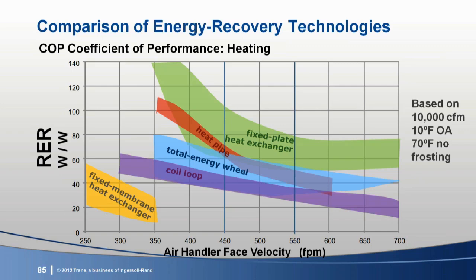One thing not represented in this chart is the effects of humidification. If a space is humidified, an energy wheel will help reduce this humidification load in addition to the heating load. Another concern, if a space is humidified, it increases the likelihood of frost on the exchangers. An energy wheel will be less likely to have frosting issues.